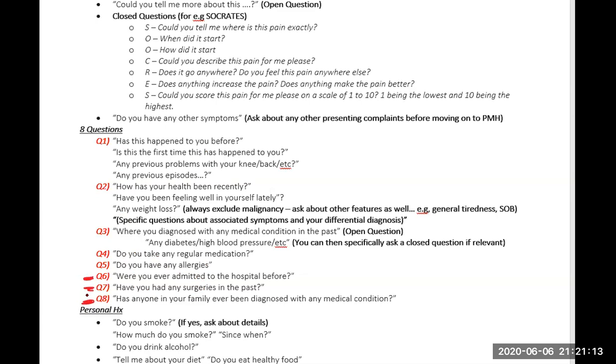I don't really prefer doing a system review in the end. I know Dr. Salah likes it, but I don't think there's enough time to do a system review in the end. That's why I have question number 2 here, where you exclude your differential diagnosis and ask about any associated symptoms that you might think are relevant. In question number 2, we ask about recent health, and of course you exclude cancer and other problems, and you can ask about specific systems that you're concerned about, instead of doing a whole system review in the end, which takes a lot of your time. But again, if you're able to squeeze it in, then that's fine, that's up to you.